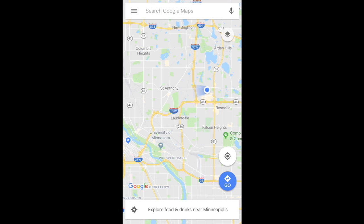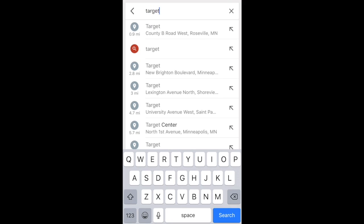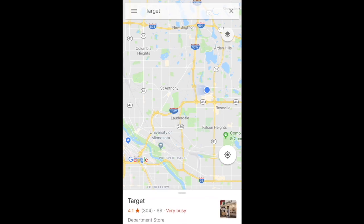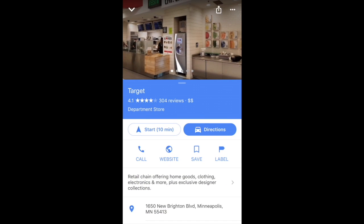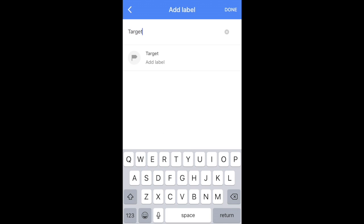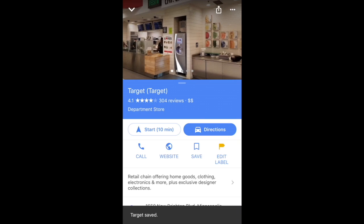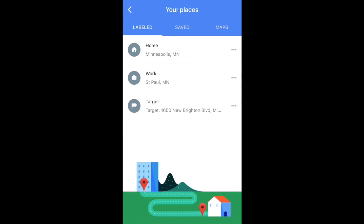And you can also add more saved places on top of just the home and work addresses. So we'll type in Target. And then we can select that. And then we can label it. So we'll just say Target. Add label. And then if we go back here to my places, you can see that I've added Target as another place.